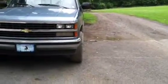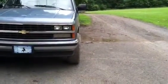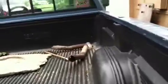I got spacers on the front. You can see how they stick out about an inch and a half. I don't know what else. It's a long bed. I got 31-inch Wrangler tires on it. Bed's screwed up. Well, the tailgate's screwed up. It won't stay latched, so I have a rope on it. No exhaust. Well, there's no exhaust pipe on it.